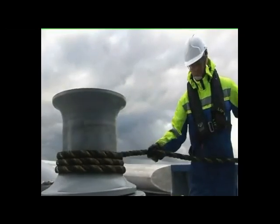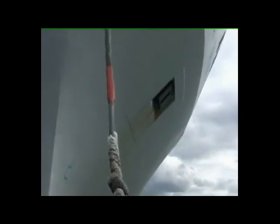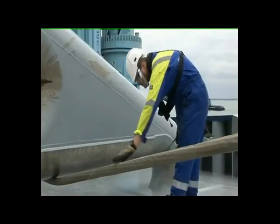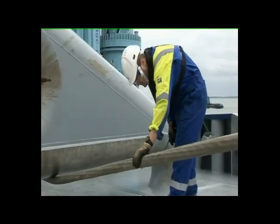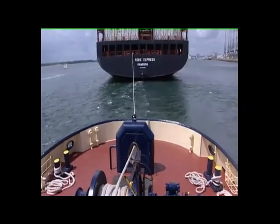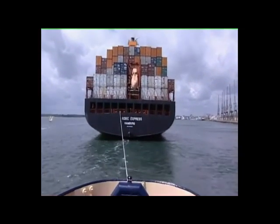with communications, people, or equipment. All equipment must be regularly inspected and maintained. A worn tow rope or a bad lead may cause a line to part, and control of the vessel may not be recovered before an accident occurs. When a line parts, there is extreme danger for anyone nearby.